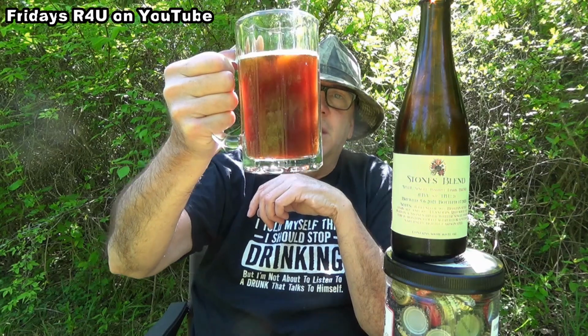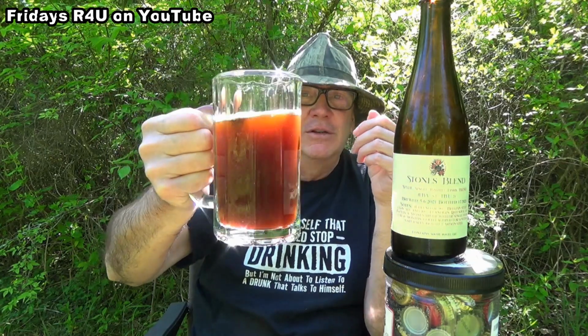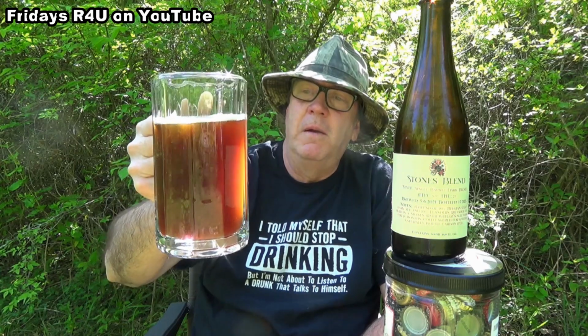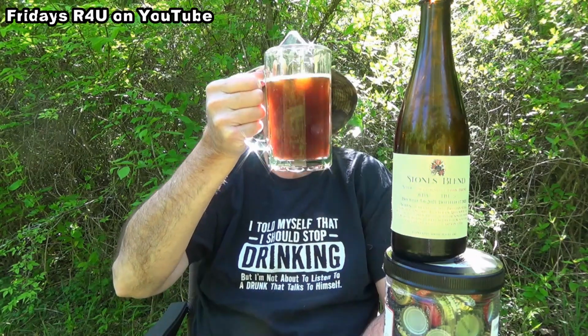It's not a very pretty beer, to be honest with you. It's brown and cloudy. It's not very appetizing visually. It kind of looks like watery chocolate. It's the best way I know how to describe it. It looks like you took water and put some chocolate syrup in it and stirred it up. That's what it kind of looks like, because it's hazy. I can see a few floaties in there, but just not very visually appealing, to be honest with you.